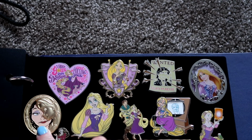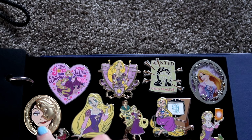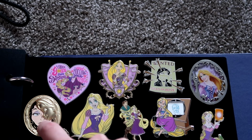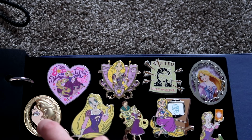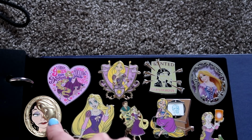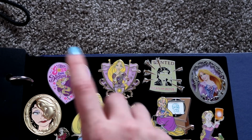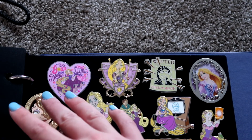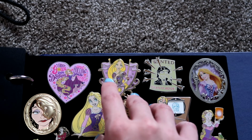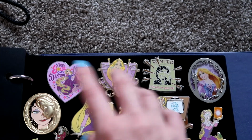This is the heroine villain pin set. I have the boxes somewhere, and I am too lazy to go look to see what they're called. But there was essentially a heroine with their villain for every person. I have the Ariel and Ursula one. And there's one for every princess, I believe. And then there's one for like Hades and Hercules. And then like Cruella and a Dalmatian, I think, and just a whole bunch of other ones. So there's a whole series for that.